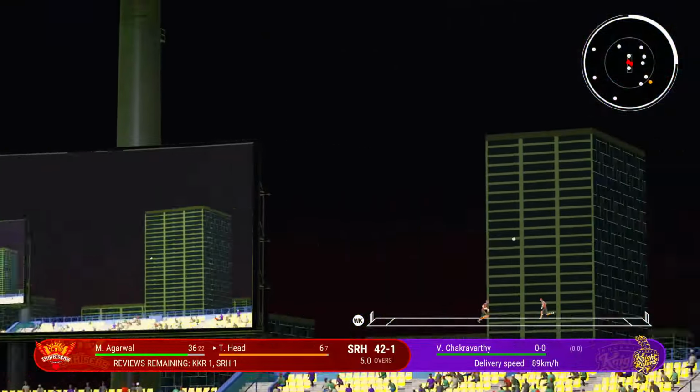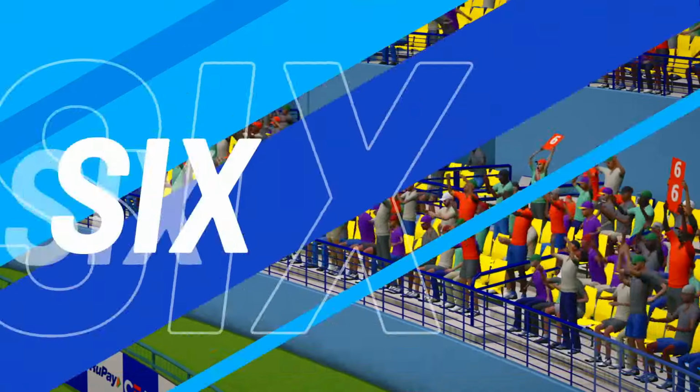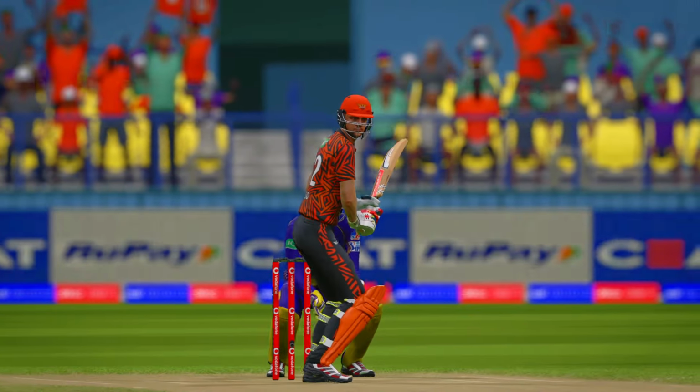Oh, wow. That is out of here. That could be out of the ground. That's just a textbook six. Timed well, under the ball, and it flew to the boundary. Awesome power.